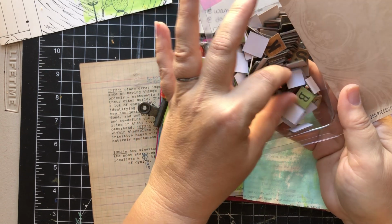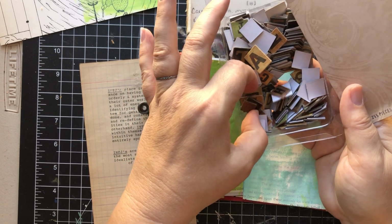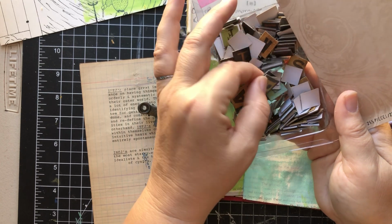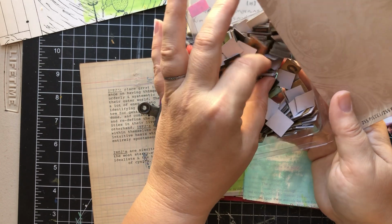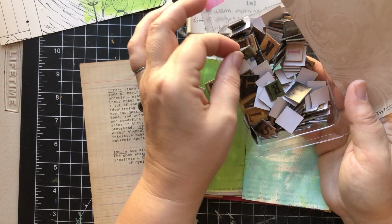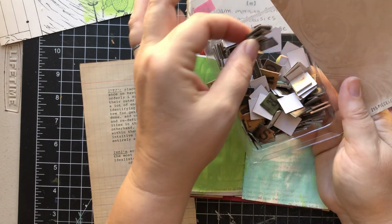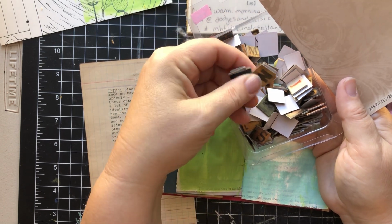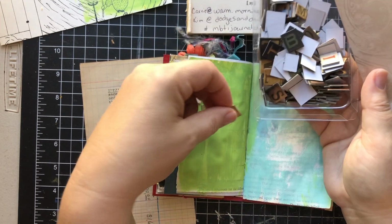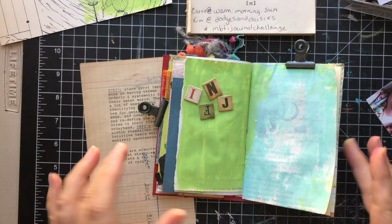So anyway, I have these Tim Holtz letters that I actually got from a thrift store on my road trip to Iowa, and I thought I could pull out INFJ, maybe, and glue that down for this page. There's an F. You guys probably saw that F a long time ago and you were like, there's the F. How many J's do you think are, oh, look at that, INFJ. What? Okay, so that was easier than I thought it would be.